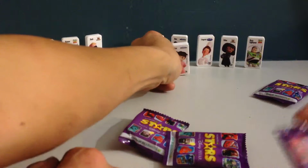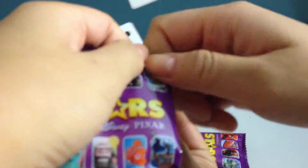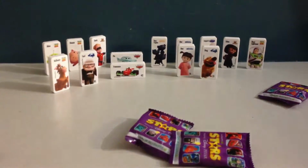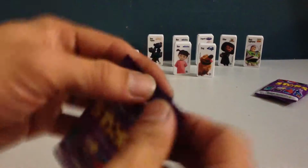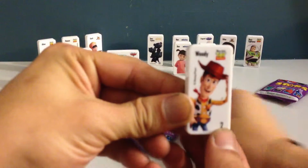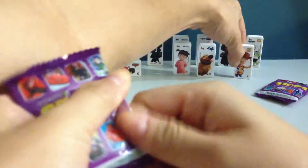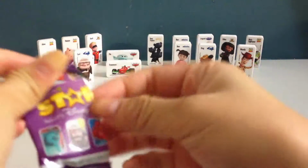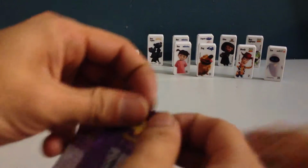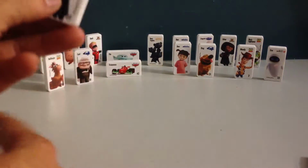Okay. The devil. Let's see if they're the same. Oh, they are the same. Doug from Up. Woody! E from Wally. Right, this is the second to last one. And Edna again, another double.